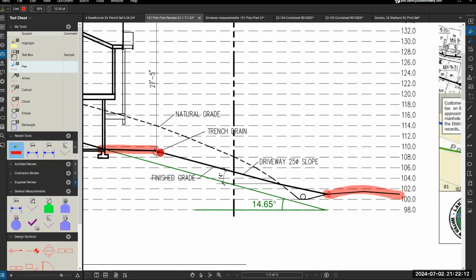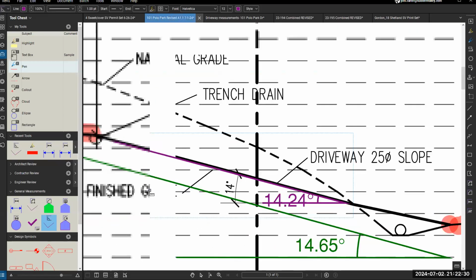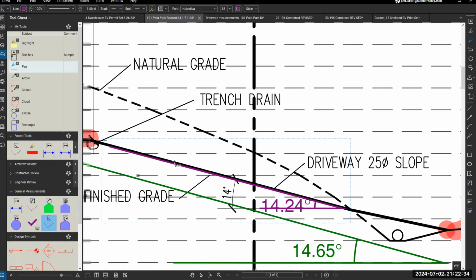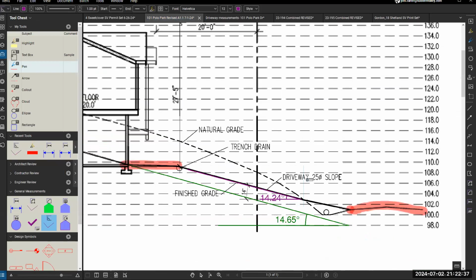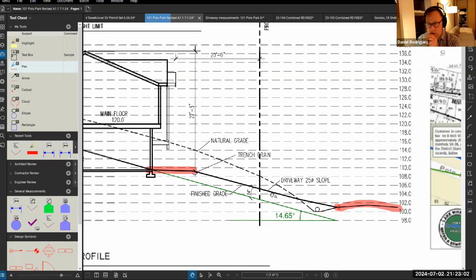So from that 101 up here, this does make for 14 degrees, which is equivalent to a 25% slope. That's probably just a little off because my cursor didn't grab it right on the right spot. But we're right at 25%. So where it takes off, where Polo Park is at 101 elevation, and it goes up to this point, we're right at that 14 degrees or 25%.